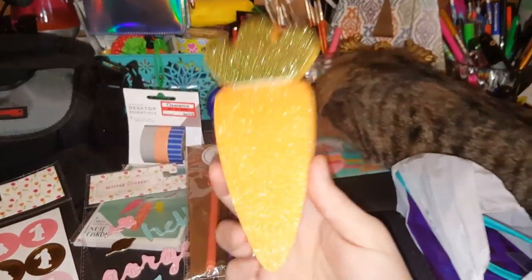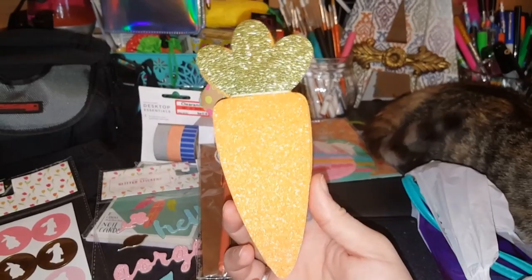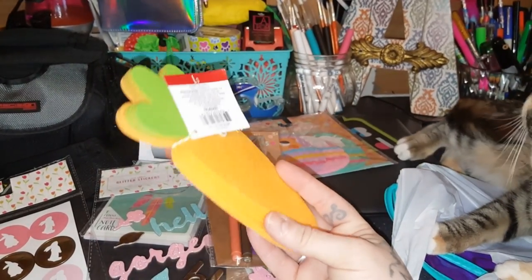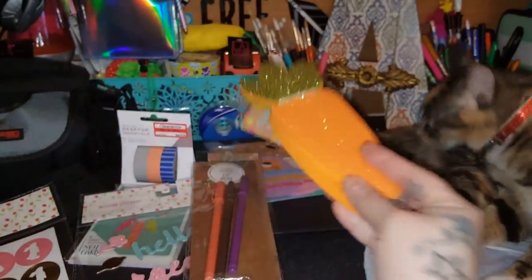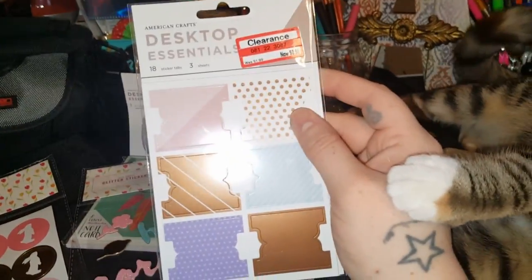I also found these for pocket letters and for flip books, and just some friend mail that's going out. They're just felt glitter carrots. Like, how freaking adorable is that? And then I found these in the clearance section.